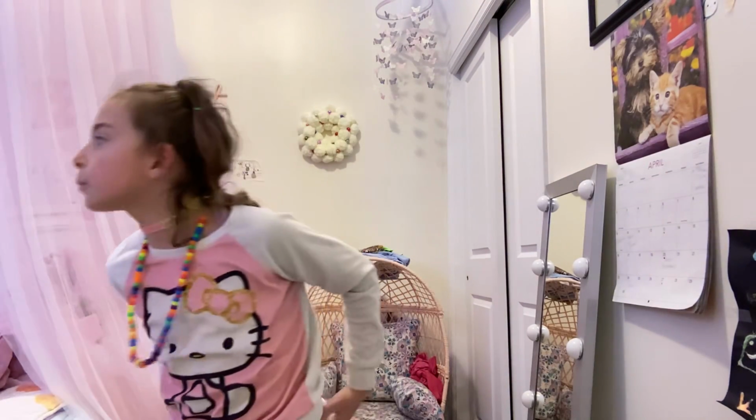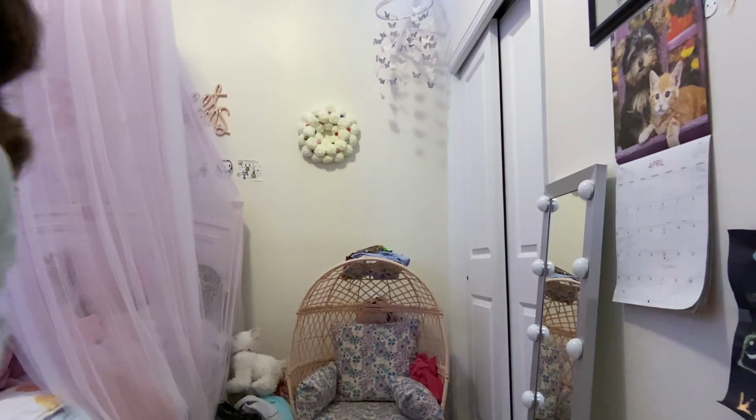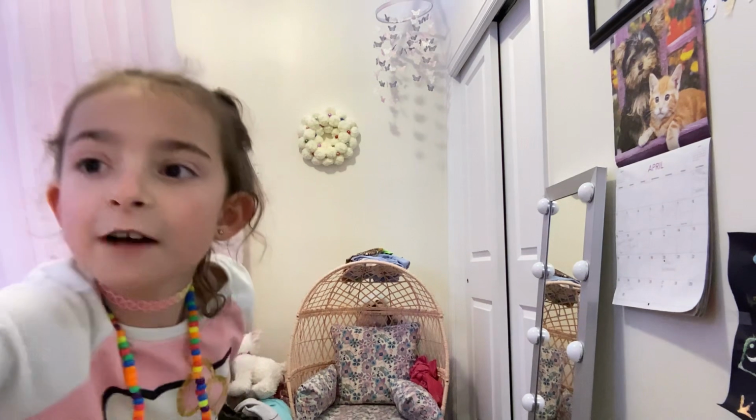My mom did say if you wear shorts, that's just not protecting the, you know, the whole thing. So I'm just going to put these cute little pants on. Face that way.